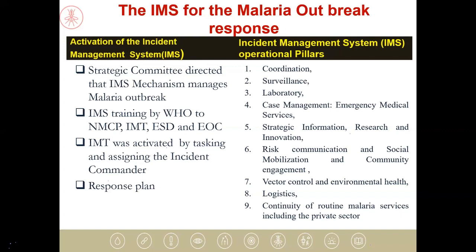So the incident management system has the following pillars. There's the coordination pillar, and this is what should be the replica at lower level, the surveillance, laboratory, case management that has emergency medical services, strategic information, research and innovation. This is the theory pillar, the risk communication and social behavior mobilization, and community engagement. These are combined, but normally they want to be separate. Risk communication and social mobilization wants to be different from community engagement and social protection.